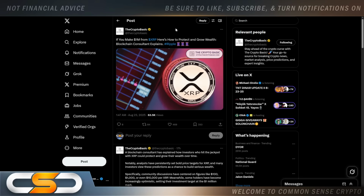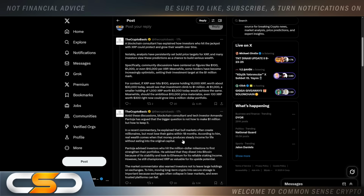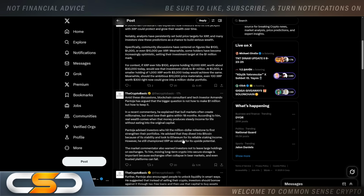If you make $1 million from XRP, here's how to protect and grow wealth. Blockchain consultant explains. So a blockchain consultant has explained how investors who hit the jackpot with XRP could protect and grow their wealth over time. Specifically, community discussions have centered on figures like $100, $1,000, or even $10,000 per XRP. Meanwhile, some holders have become increasingly optimistic, setting their investment target at the $1 million mark. So for context, if XRP ever hits $100, anyone holding 10,000 XRP would be worth $1 million. At $1,000, a smaller holder holding 1,000 XRP would achieve $1 million. Even 100 XRP at the $10,000 price point would still get someone to $1 million.